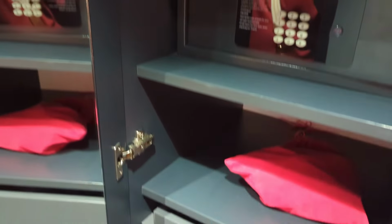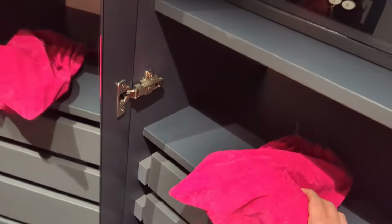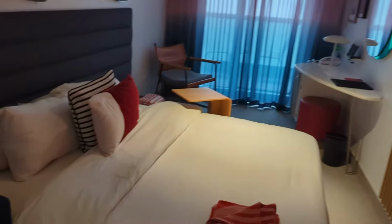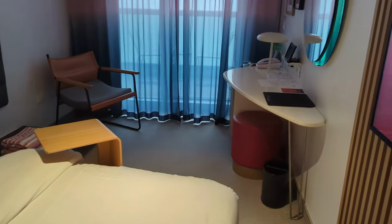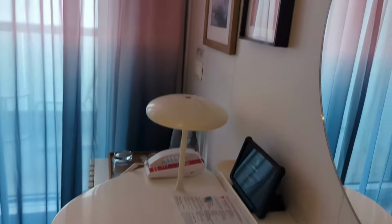Okay, so quick cabin tour. Here's our closet. It's got curtains, some storage bins. And then in here we have a whole bunch of shelves and drawers. Hair dryer, yes. The safe. We got the queen bed. And we have over here our desk, our stool.